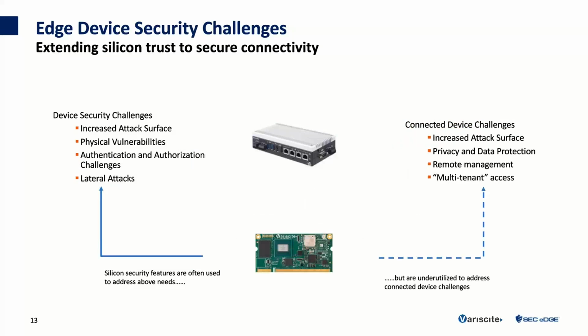The first part is the edge device security, and we are capable to really provide the foundational security to the edge devices, IoT devices, or edge computing devices. As you may know, security has always been a challenge, and there are two aspects to it. When a device is deployed in the physical world, like the IoT devices are, the attack surface is increased, and there are many physical vulnerabilities. The hacker can just put literally their hands on the device and attack the device, probe the device, and extract sensitive information relatively easily. So there are also challenges in terms of authenticating the device. And there are many forms of attacks that can be performed directly on these devices.